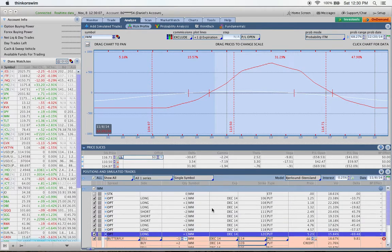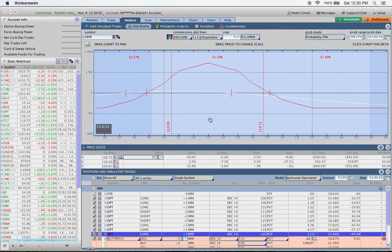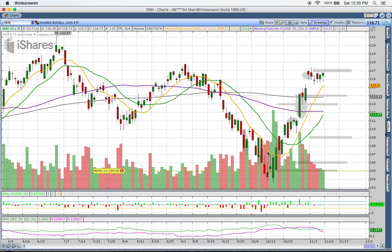But at any rate, what we're looking at now is the current, existing position. And if we look here, at 116.71, the position has an open P&L of about $60 or so. We are inside the expiration break even again, and we've taken a pretty big move, and we've just continued to move this up. At this point, if we jump back over to the price chart, I'm not sure what's going to happen with IWM.